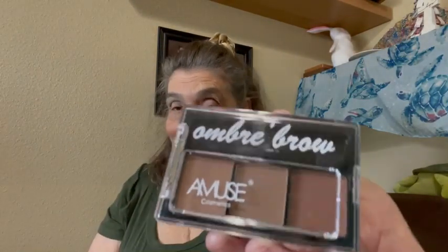I got some brow stuff because my brows are starting to turn white. So I got some brow pencil at Dollar Tree, and then I got this brow, kind of like I could probably use it as a bronzer. It's kind of like a bronzer, only it's for brows. I think I got the brush to go with it too. I think that's what this is.